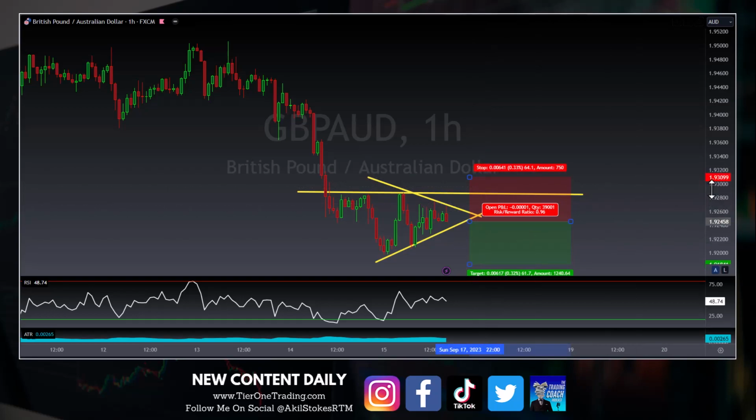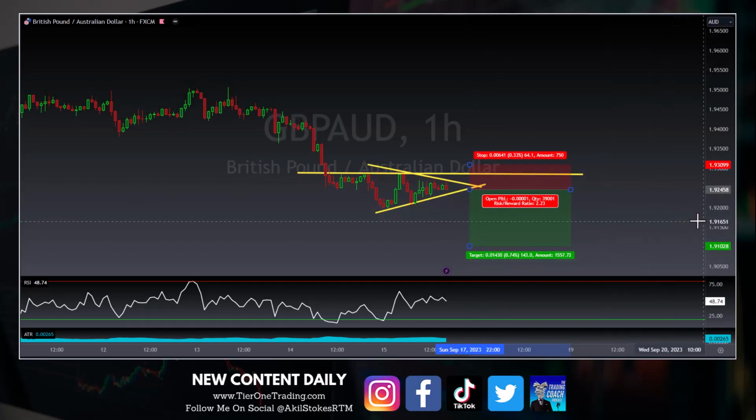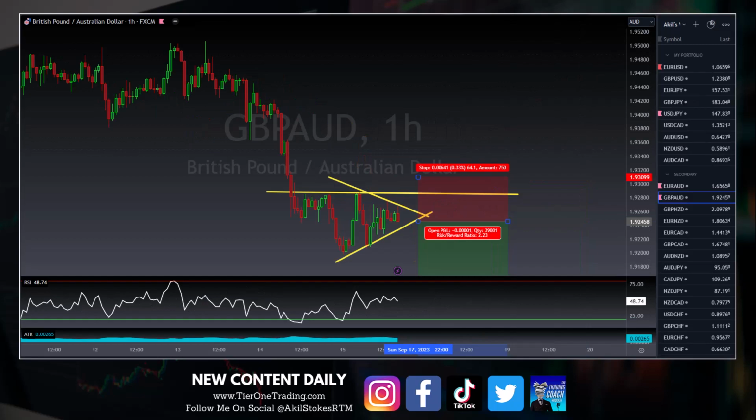You have a nice even handle number as well, 193 even, to place your stops above. And again, you know that you're looking for 91s to the downside. So you can easily set up a really good risk reward here, even if you're aggressive. So it's a good situation here on Pound Aussie. One of my favorites, and that's why I included it in the video.